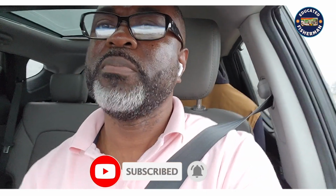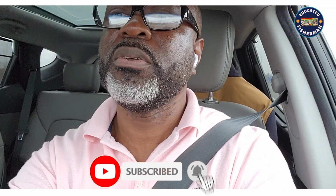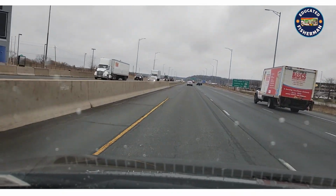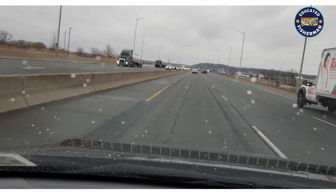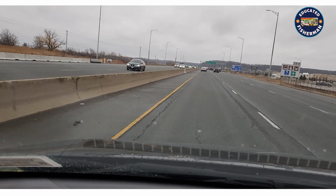So let me switch my camera around and you can have a look. There we go. So this is the highway. This is the Queen Elizabeth Highway. I'm heading towards Niagara Falls.